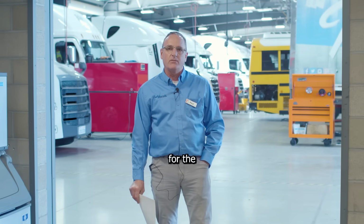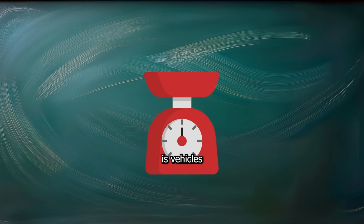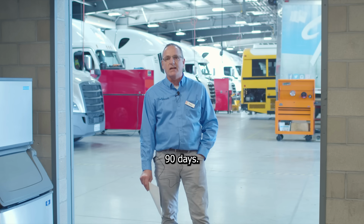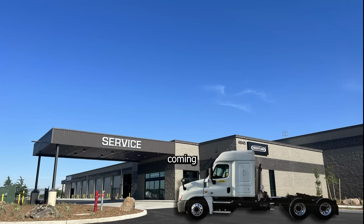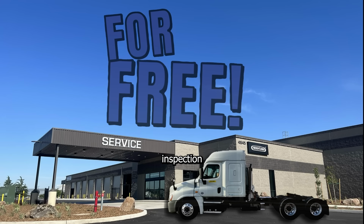So the regulation for the BIT inspections for 2025 is vehicles over 26,001 pounds. They have to be inspected every 90 days. At all California Truck Centers, we offer a free BIT inspection. This can be done just coming in off the road. It can also be done with an oil change. Again, the BIT inspection is free.